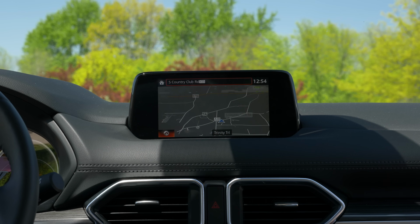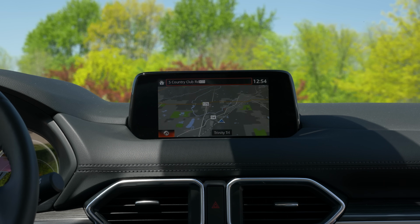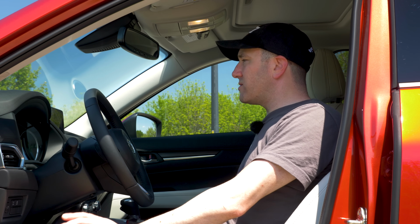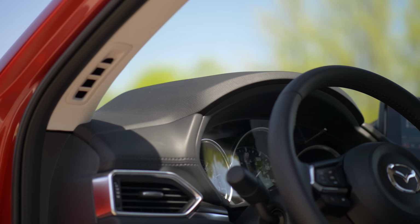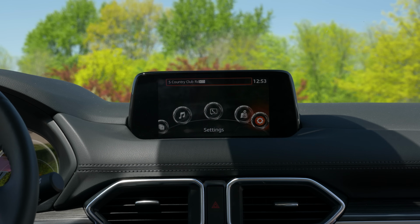Navigation is pretty quick. Overall, to zoom and to pan out, you can go to 2D mode, 3D mode, and you zoom in and out with the central command controller, and you can kind of slide around with your finger as well. But mostly when you get into the settings, there's a lot of other things here to control, like your heads-up display. And again, you turn it off and it turns right back on. Another bug they haven't fixed.